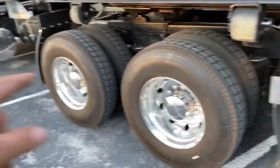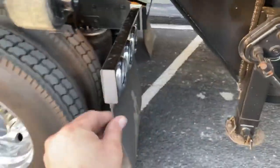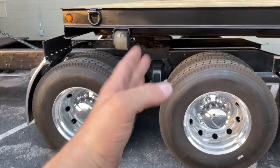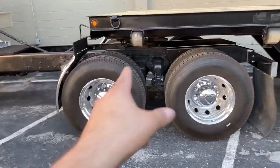So what we're gonna do is jackknife the truck and turn it and see how close they are to hitting, and we're gonna measure that distance in inches, and that's how far back we're gonna slide our hitch. We're trying to keep our hitch centered in between the two axles at the very minimum. We don't wanna go any further back, so I'm thinking we'll be at probably around 8 inches.